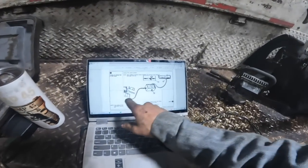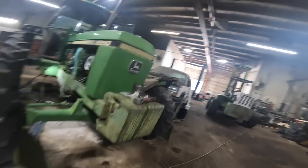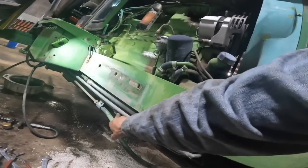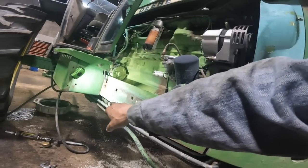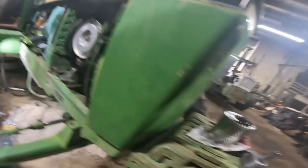So basically they want you to hook in where I took this union apart on the line. They want you to unhook it right here and hook a gauge to the male side of this fitting. Or back there, I'm on the wrong line. Back there, they want you to hook something to the male side of that fitting and then come up here and pull the line off back here and hook into that. Well, there's no need to do that.